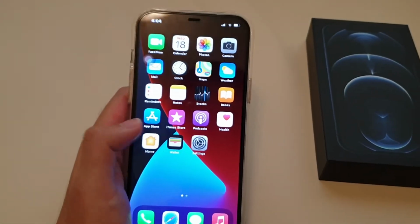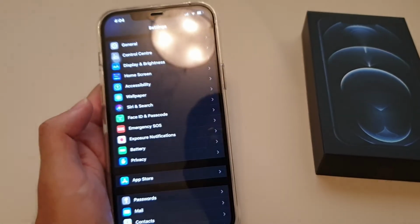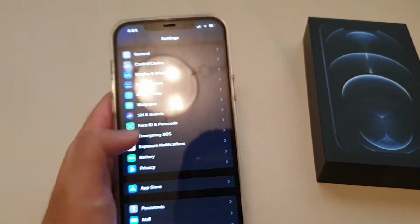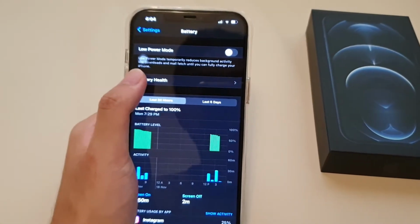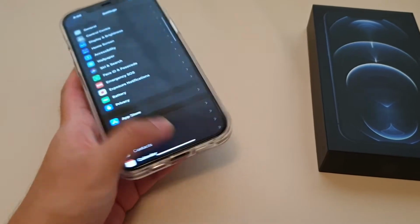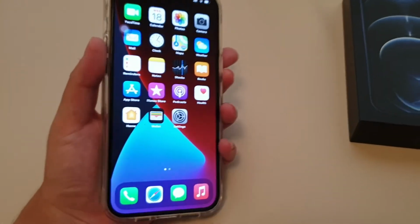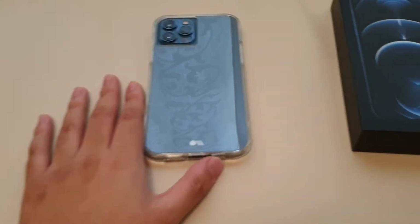So here it is. Also, when you go to settings, I always check the battery every time. 100%. So that's every time. And when you buy a new phone, make sure it's 100%, or else you have to get a replacement of this device.